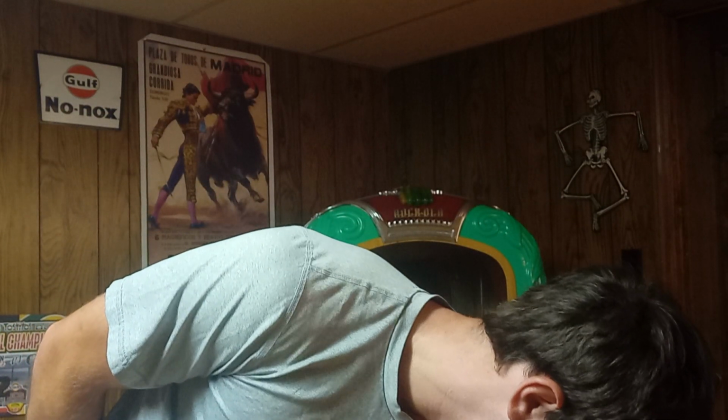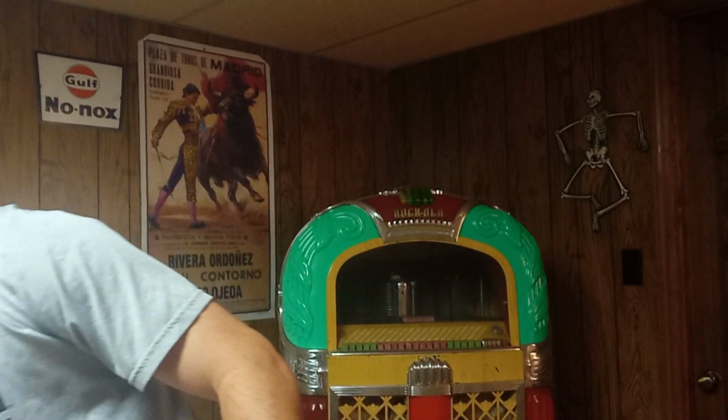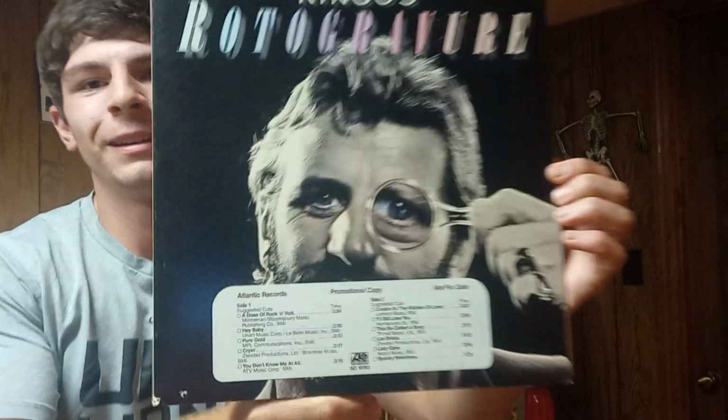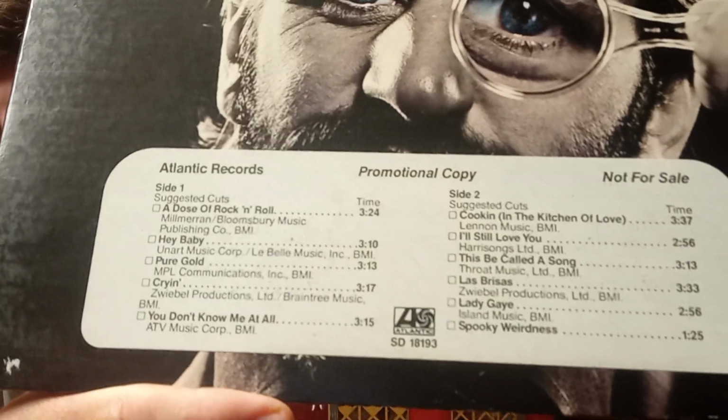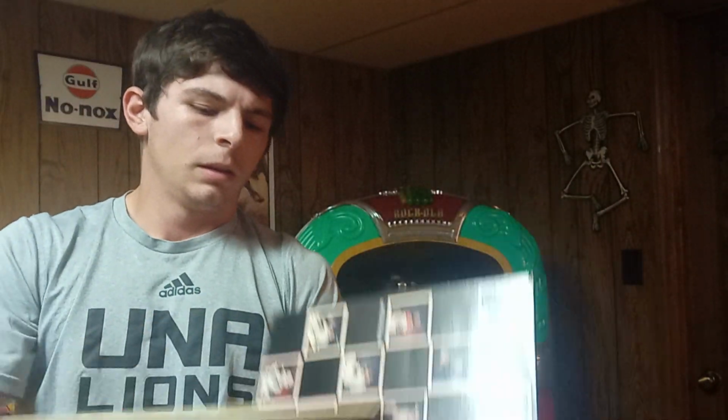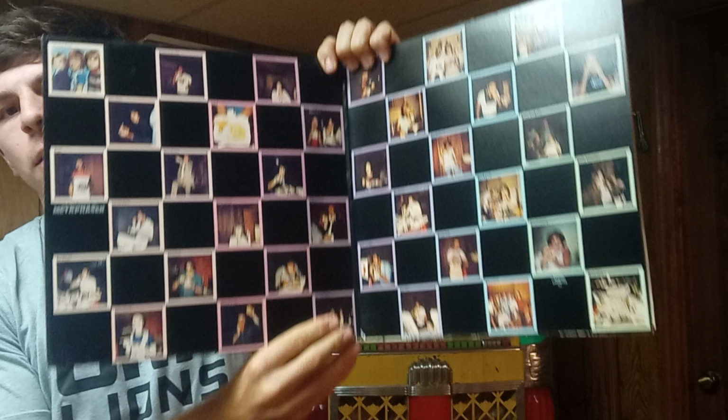And then I got a few more. I actually got 3 more Ringo albums here. And then we got Rotogravure. This one has the sticker on it, close up here. No gold stamp on the back here, but it has the sticker. And here's the gatefold.